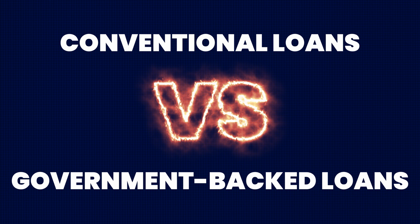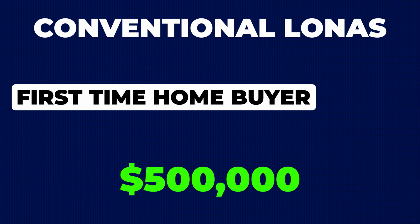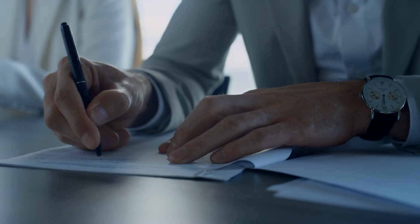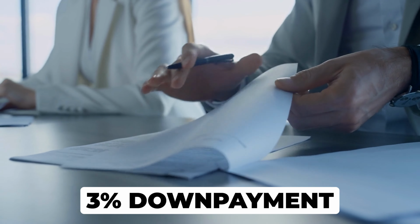Conventional or government-backed loans? Conventional loans are typically good for first-time home buyers whose home costs less than say $500,000, so within the FHFA limit, and if they have good to decent credit scores. And if you're a first-time home buyer, there are conventional loan programs that allow for as low as 3% down payment. I personally used this 3% down payment requirement to buy my first condo in Connecticut.